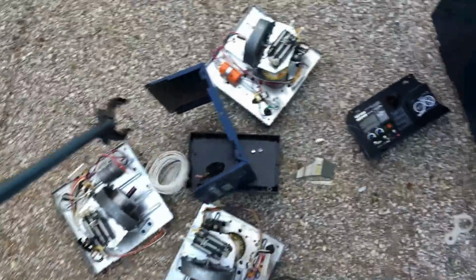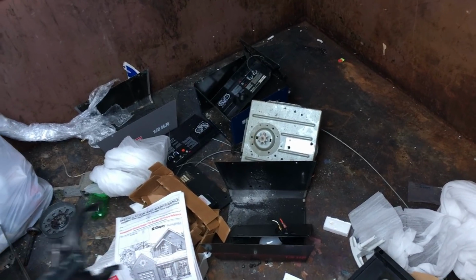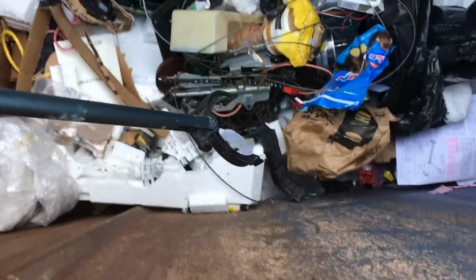These stupid things, they do have a purpose. I want to get that one right there, that metal one sticking out. And I want to see what's in this bag right here. So I got that bag open and there's more parts in there with chain and stuff in there. So we're going to get that out as well.